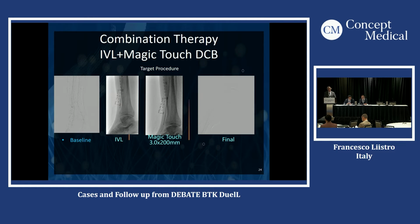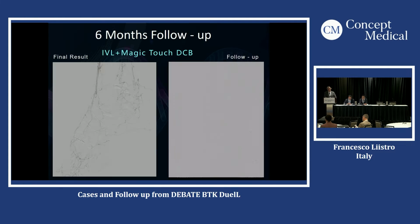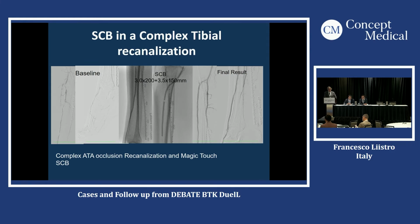We achieved a very nice patency of the anterotibial artery, but physicians that perform BTK interventions know that this type of lesion is really horrible. The distality of the tibials have a lot of chance to get restenosis. If you see 6 months later, the vessel is completely patent. What we had on the baseline on the left and what is on the right in the central view of the anteropedis arteries, you see the anterotibial is completely open.